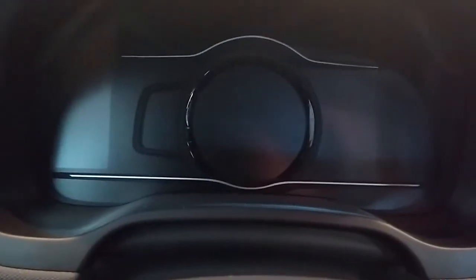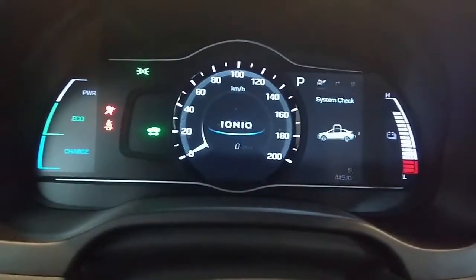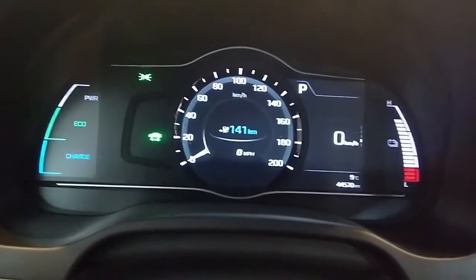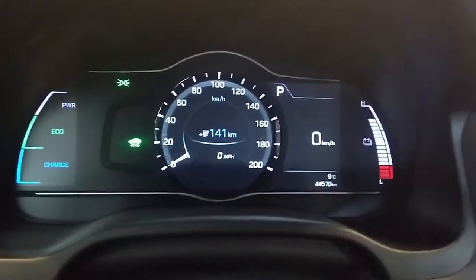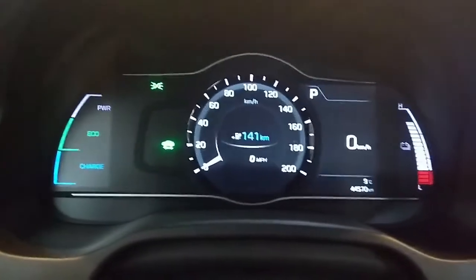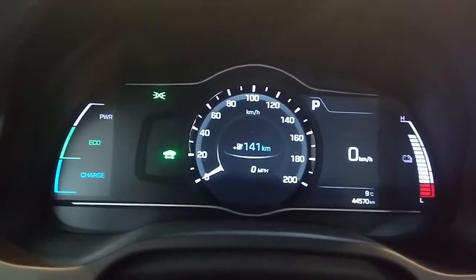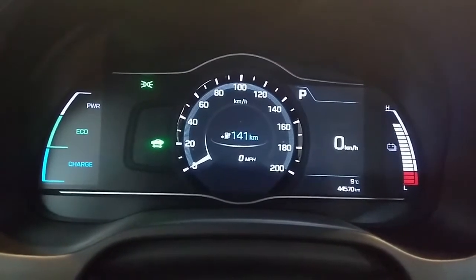Okay, so now we're in the car and I will start it up and I will explain how the scheduler works. Okay, so the car is on. As you can see, it's not fully charged. I've got 141 kilometers of range, and the car is currently at 9 degrees Celsius. It's not the warmest in the garage. So now I will show you the scheduler.